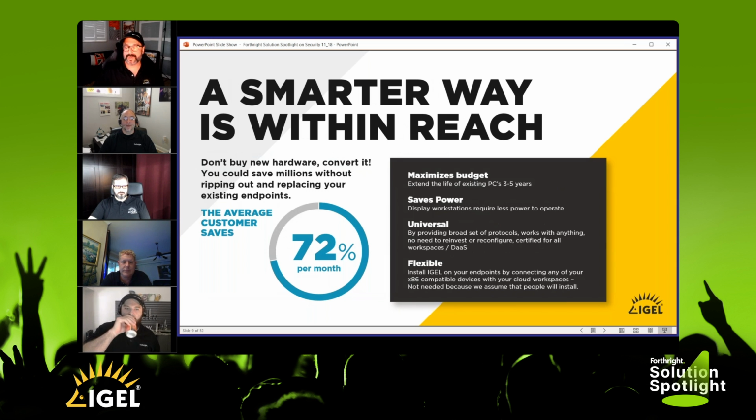It was a little bit smarter, and I said smarter economically, right? So when you use a thin purpose-built operating system, you can extend the life of your existing PCs anywhere from 3 to 5 years. The average IGEL customer saves on average 72% per month if they extend the life out 5 years on their devices. You can also save power. It's very green, right? And because it's got a universal set of protocols, you can work with anything. So again, whatever cloud workspace you want to access, you can do that.